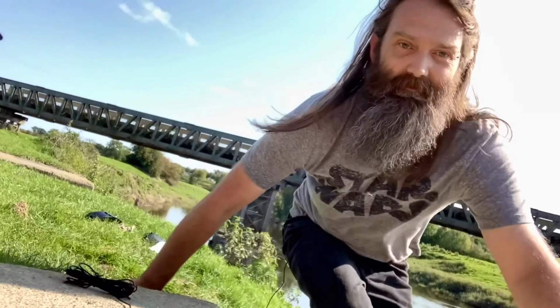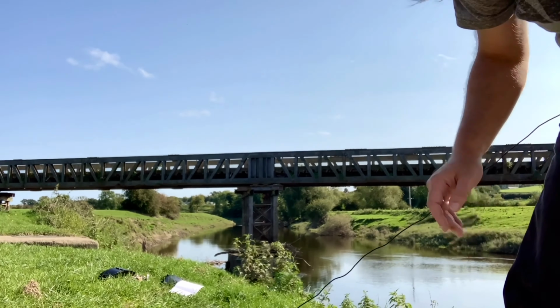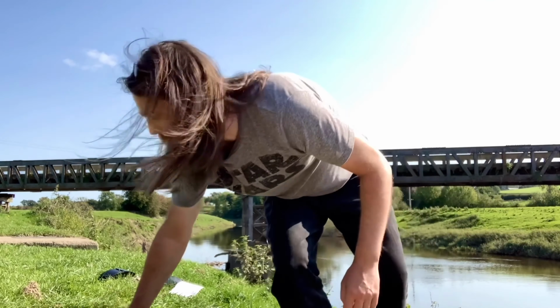You can get off my camera. Bugger off my camera. Don't lick it. Can you bugger off, girls, please? Right. Yep, there's a good... Oh, dear me, I've forgotten where the hell I was now again.